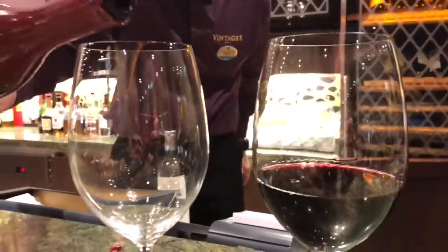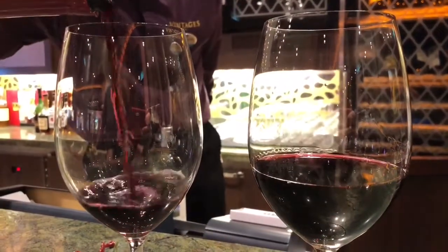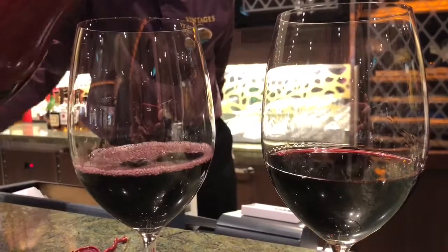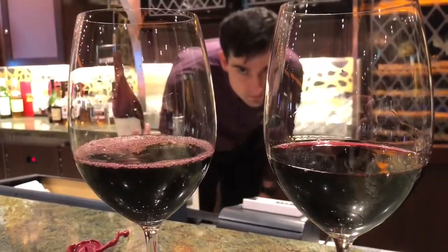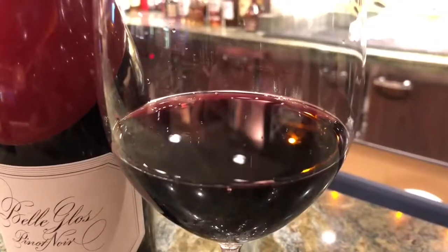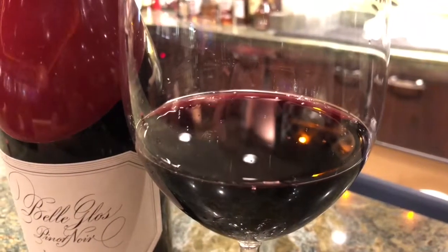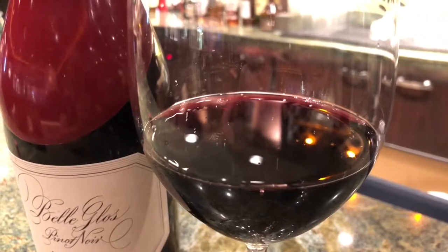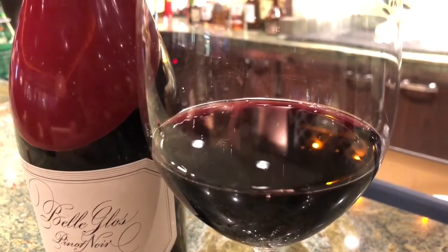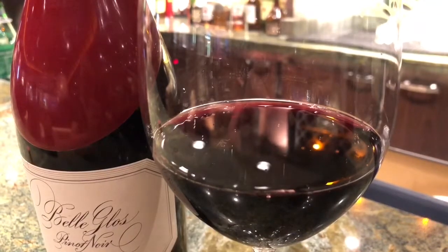It's a Pinot Noir, thanks to the Wagner family, and it is called Belle Glos, and you will see the bottle here. It's truly phenomenal, and it really is a whole different brand for them, but they've done yet again a Wagner family thing that they always do, which is take something tried and true and then just change it up a little bit to make it even better than what it normally would be.